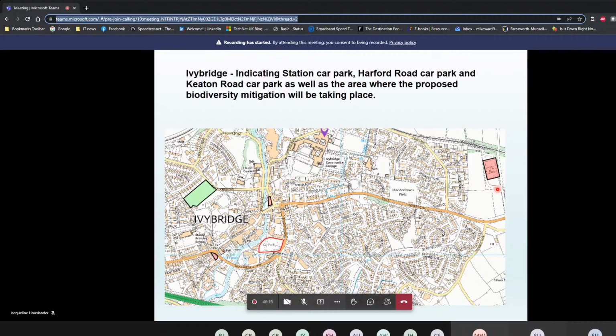Southam's only actually owns 3 of those car parks. The station car park and Court and Keaton Road aren't owned by Southam's. Court you can't get in anyway. Keaton Road, I'm surprised if anybody parks in there given the issues that have been there for many, many years that Councillor Crode has dealt with. So Harford Road is the only other one that's close to the town and hasn't got many spaces. So everybody's reliant on the other 2 car parking spaces. So you say that those car parks will remain open. Southam's don't actually own them. They're owned by private entities. So how can you say that they're going to remain open if they decide to close them?